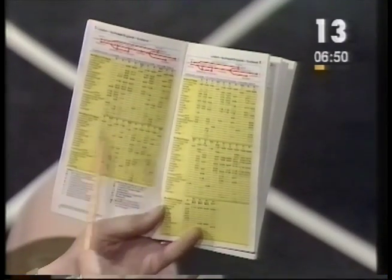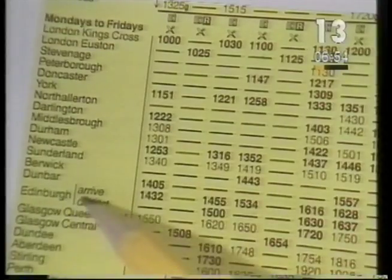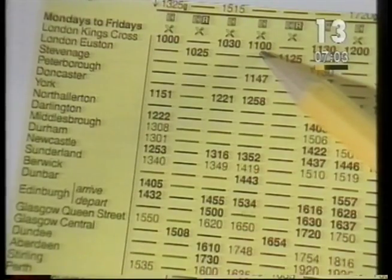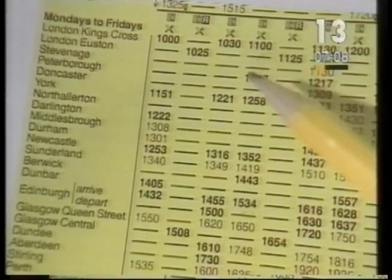Now, I want to travel from London to meet a friend in Edinburgh at about 4 p.m. next Friday. That's 1600 hours on the 24-hour clock. So first, I have to look at the arrival times and find out the one that best fits my arrangements. So this is the London to Scotland timetable. Now, there's a train here which arrives in Edinburgh at 15:34, which is very handy. So I trace back up the column to find out the time at which I have to catch the train in London, and that is 1100 or 11 o'clock in the morning.